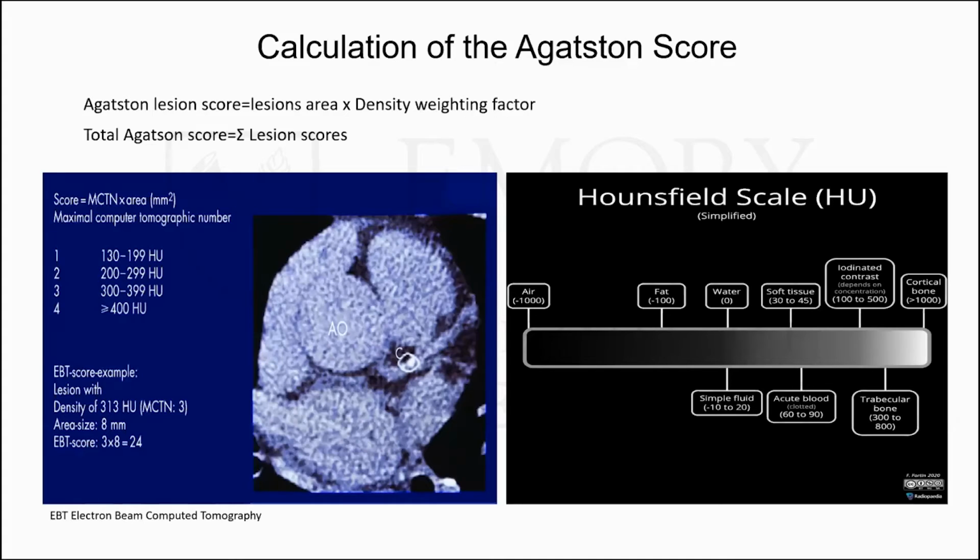And then the Agatston lesion score is actually the sum of all of the lesions that you would see on the CT scan. And just as a reminder, on the Hounsfield scale, the more dense the tissue is, the higher it is. And so as you can see here, bone and cortical bone have higher densities than the other tissue.